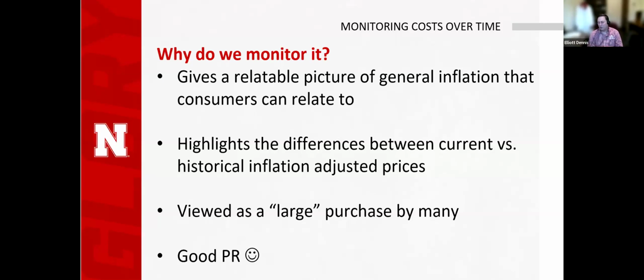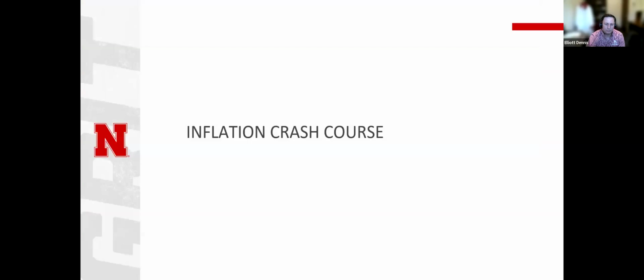And for a lot of people, this Thanksgiving meal is viewed as a large purchase. And for a lot of other organizations, they like to do it because it's good public relations for them, gets their name out there, and also reminds them, especially fee-based organizations, that they're relevant, thinking about their customers at that time of year.